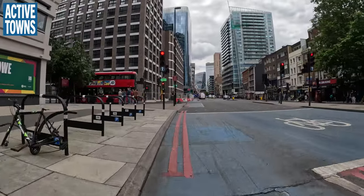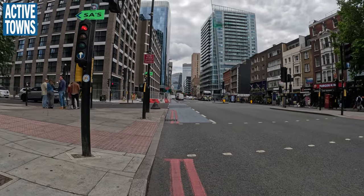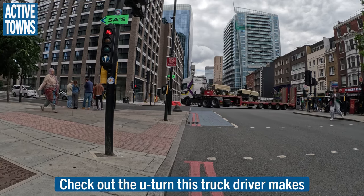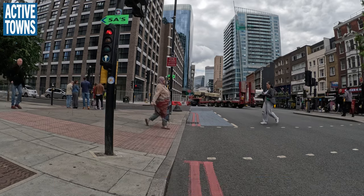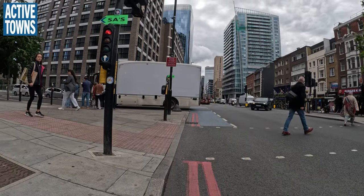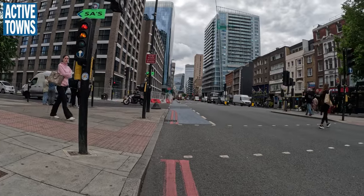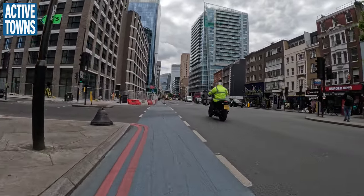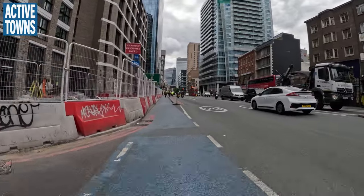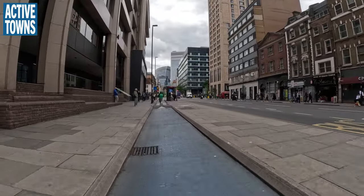This route definitely does give you the sense that you are in the big city. As I understand, the majority of the commuter bike traffic that we are seeing in London is right at rush hour. Right at 5 o'clock, just after. We're gonna be making a right up here.